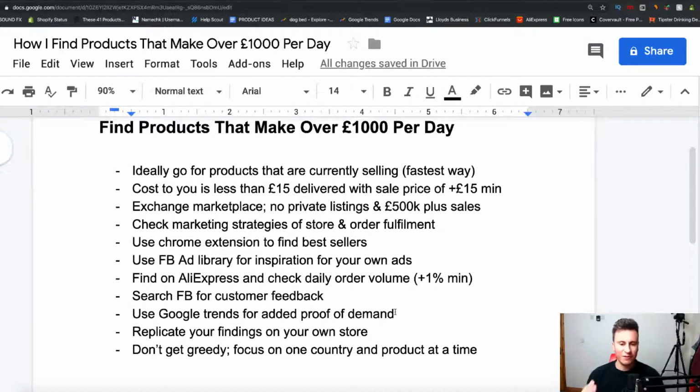So just a very fast recap then. Ideally go for products that are currently selling today. It's the fastest way to see the initial sales, to build that initial motivation. Find products that cost you less than $15 or £15 delivered, so that includes the actual delivery cost, and make sure you can sell that for at least an extra £15 or $15 on top of what your purchase price is.